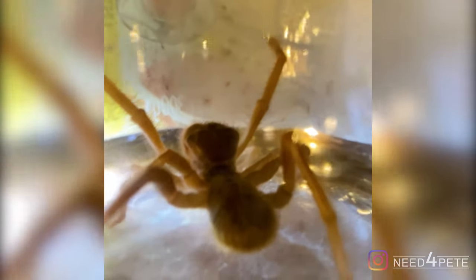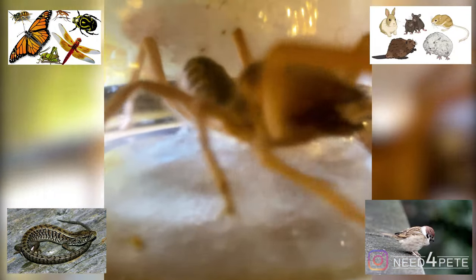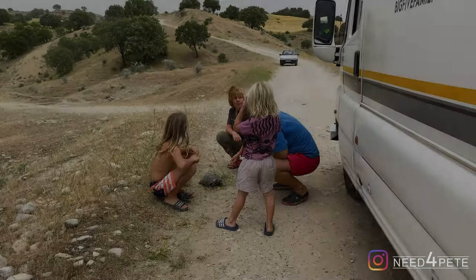This fascinating and yet scary animal is so-called a camel spider, or also called a wind scorpion. This creature is 15 centimeters big and is amazingly fast. With its huge jaws, it is hunting mainly at nighttime for insects, lizards, rodents, or even small birds. The camel spider is highly aggressive and attacks basically everything. Though it's not deadly for humans, its bite really hurts. Our nature is just amazing, isn't it?